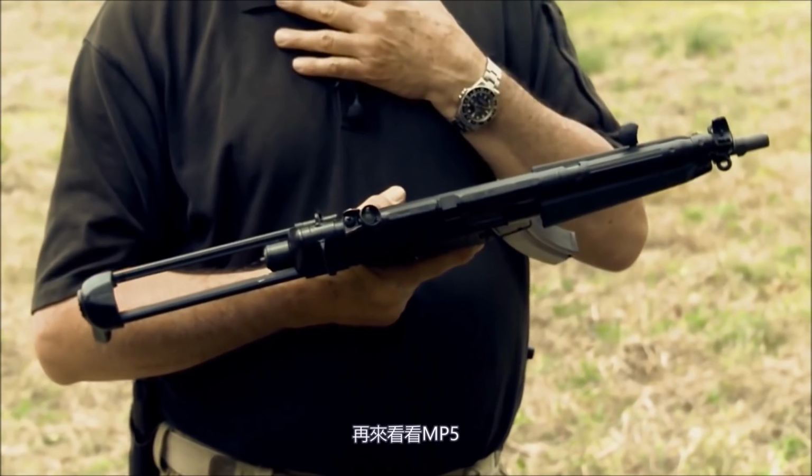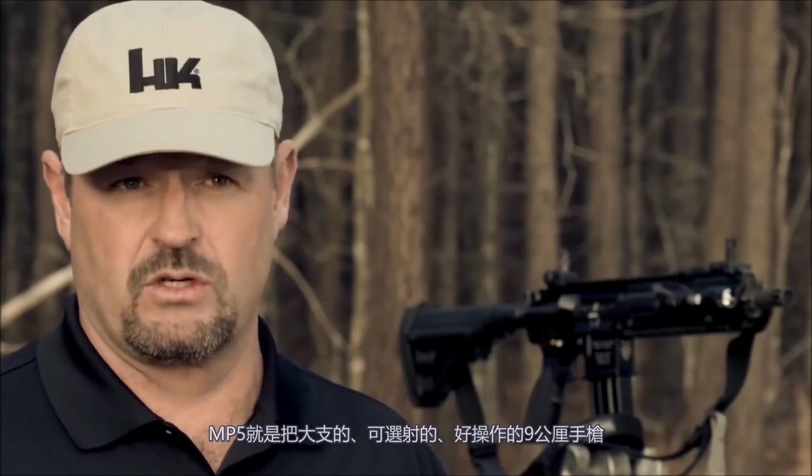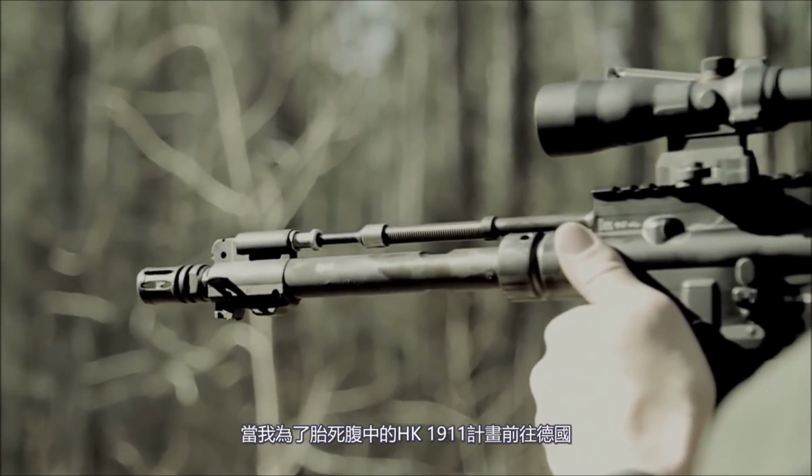Now, if you go back to the MP5, great gun, but remember, it's a 9mm caliber weapon, meaning you're basically shooting a large, select fire, easy to shoot 9mm pistol. So there needed to be something that bridged the gap. Now, I knew enough about weapons design to know what was really required was a short-barreled weapon with a piston operating system.